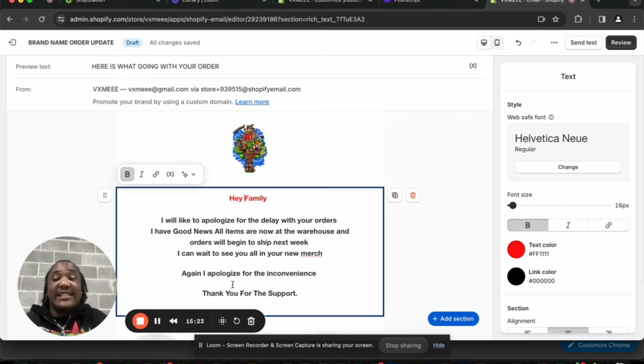But the real case is, it takes nothing to communicate, bro. You can set up all these emails and automate them, and they can just shoot out. It takes 15 minutes to update everybody, bro. Once you already have the segment made, it takes like 15 minutes to update people. And that's the best practice you could do when you're doing a pre-order.